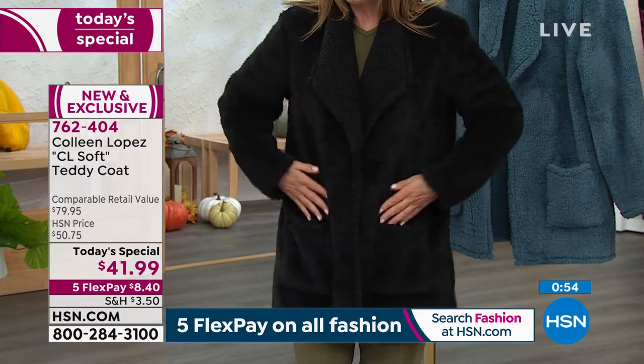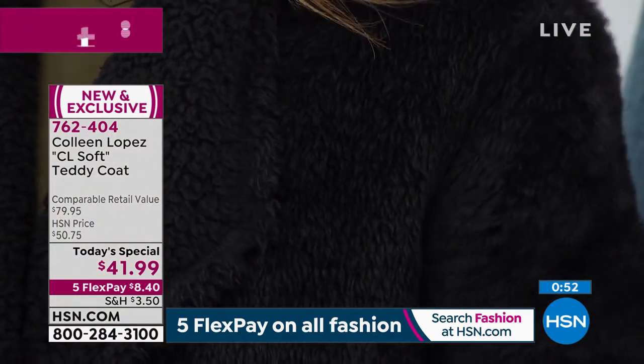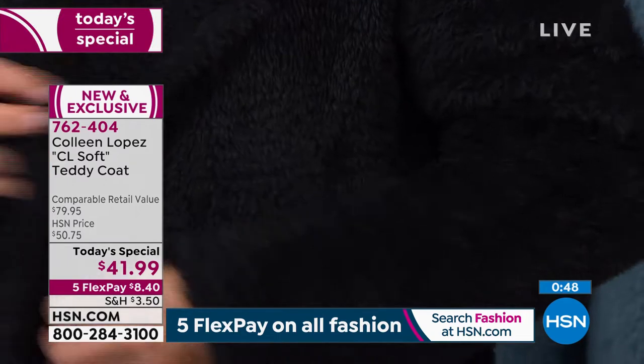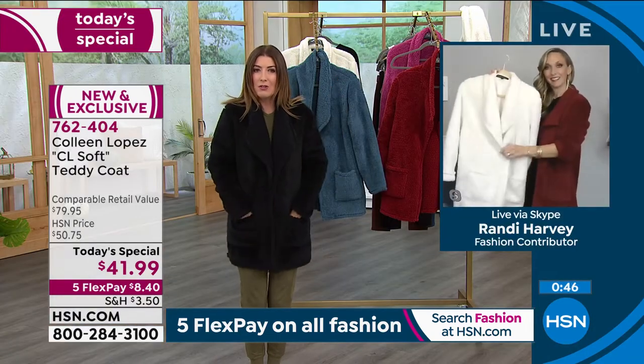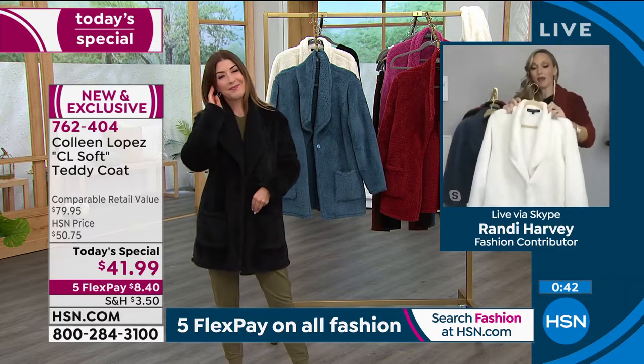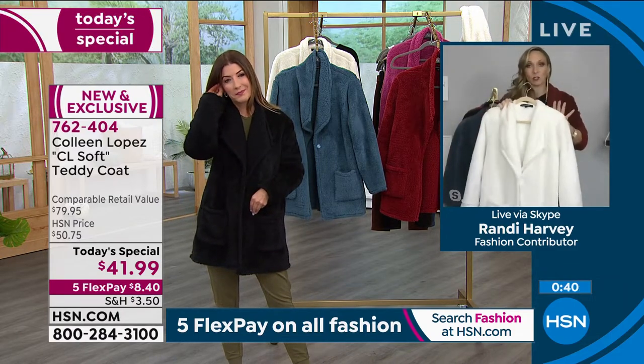Broadway's back. Yes. Maybe you're going to winter concerts or maybe just a football game outside, and you've got to stand on the sidelines and cheer them on. Yes. Warmly and looking very chic. Again, this is something you can absolutely layer.